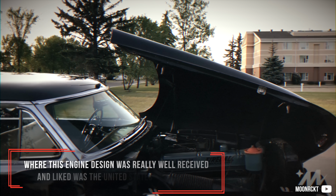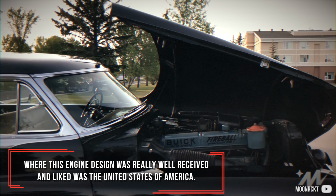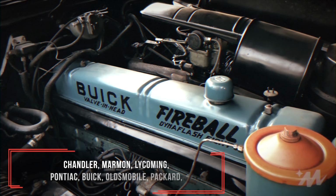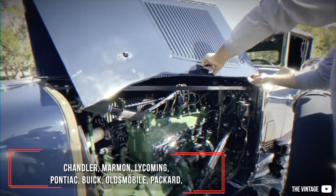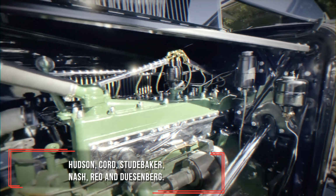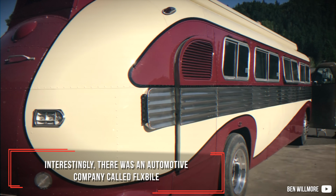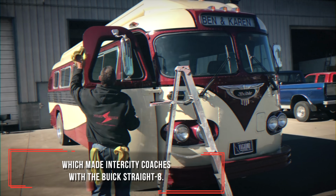Where this design was really well received and liked was the United States of America. Over a dozen companies were using it: Chandler, Marmon, Lycoming, Pontiac, Buick, Oldsmobile, Packard, Hudson, Cord, Studebaker, Nash, REO, and Duesenberg. Interestingly, there was an automotive company called Flexible, which made intercity coaches with the Buick Straight-8.